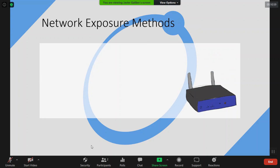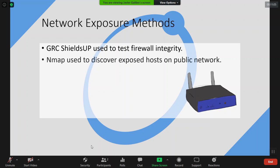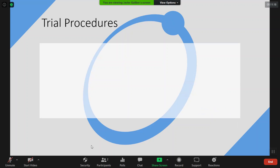As for our methods for network exposures, we wanted to take a look at GRC Shields Up to be used for the test of firewall integrity, while Nmap is used to discover the amount of exposed hosts on a public network. And that is from a pool of roughly 900,000 addresses.